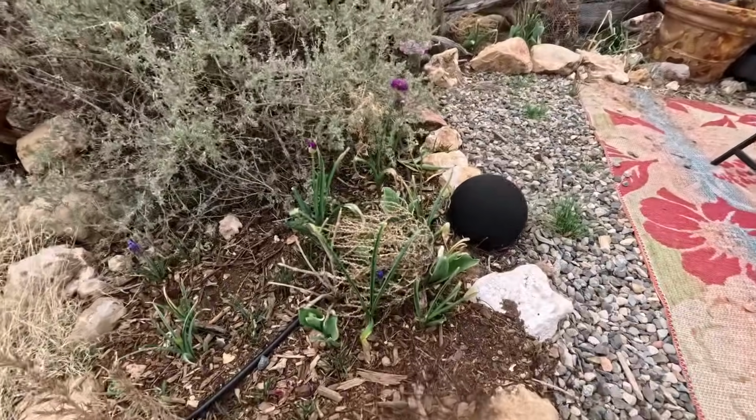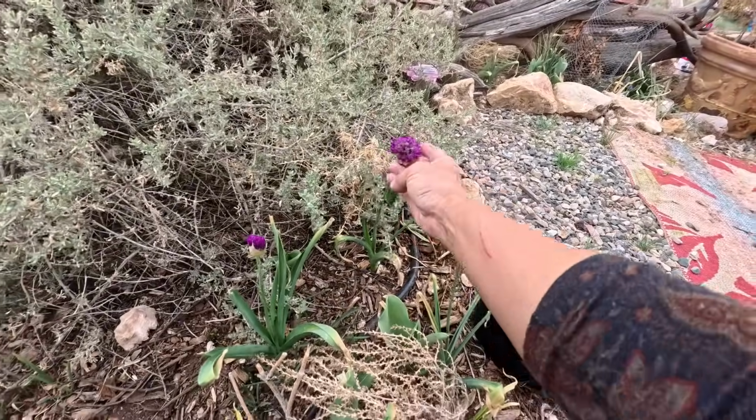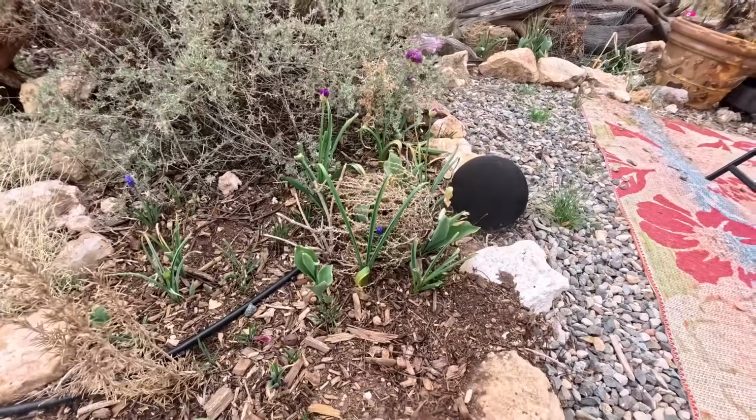I actually have some alliums coming up. How cute. But the rest of my alliums, unfortunately, got nibbled on by rabbits, which is weird because I didn't think they liked alliums. Maybe it's rodents like rats or something that are eating them. Anyways, I had some of the giant purple alliums and they dug those bulbs up and ate them.